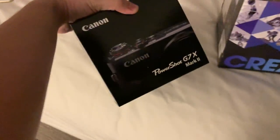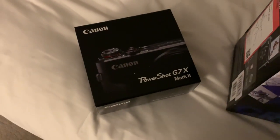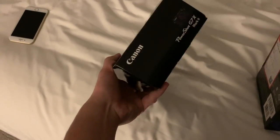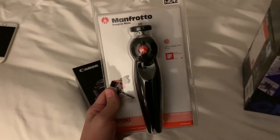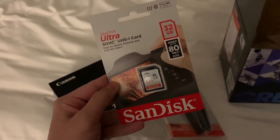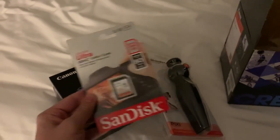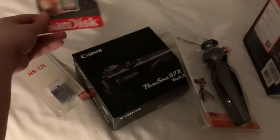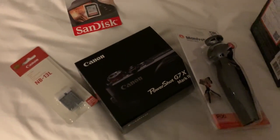So inside the box, we have the Canon G7X Mark II, which is great for vlogging. We also got a Manfrotto tripod, which is also for vlogging. Also a 32GB memory card from SanDisk and an extra battery pack from Canon. So yeah, here's my new vlogging setup, guys.